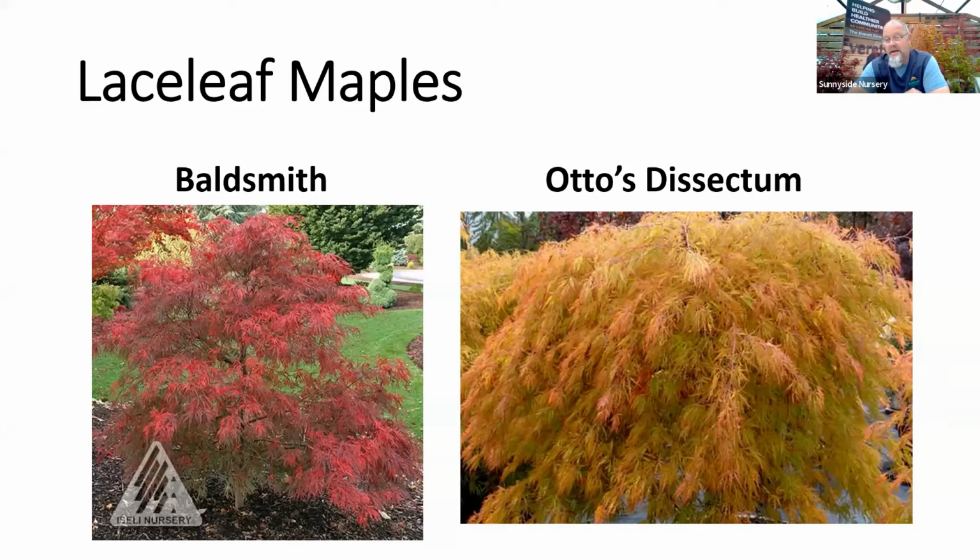Probably my favorite these days is Otto's Dissectum. That's a selected one from some guy named Otto, I'm guessing, back in the day. But I love orange, and I like some different color. That's one I have in my yard. That's one we sell a lot of here at the nursery. Maybe I don't want red, I don't want green, I want right in the middle. This is one that's going to give you some really cool spring color with a touch of orange and spectacular orange fall color too, which is a little bit different than typical lace leaves.